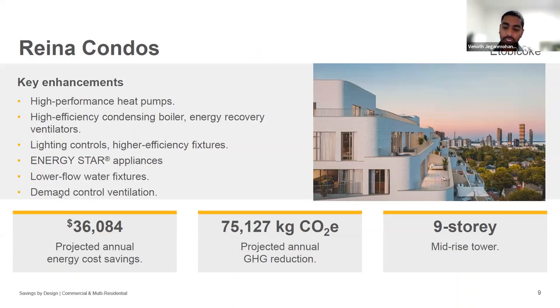The next project is Reina Condos. This building is unique. From construction management to engineering to architecture, the entire leadership team for this project was women. Reina Condos was a woman-led team, first in Canadian condo development history.